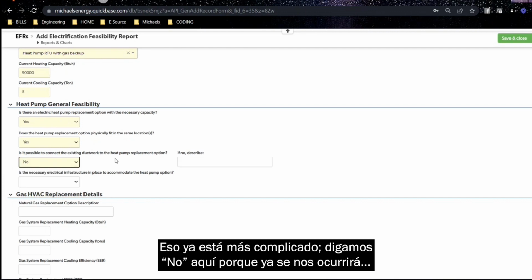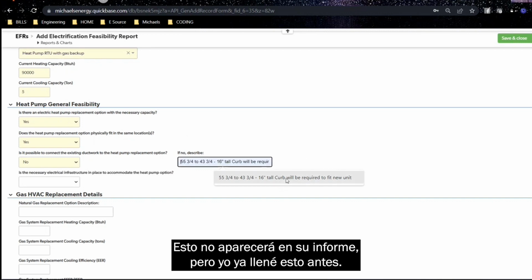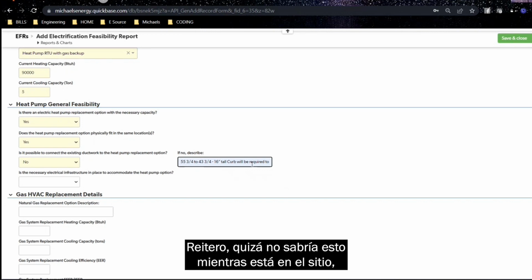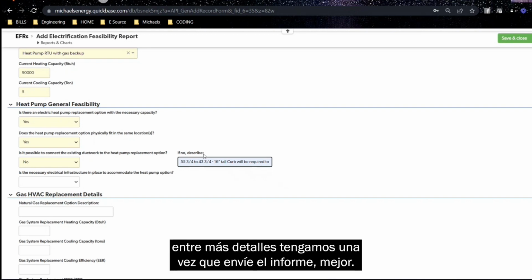Let's say no here, because we'll come up, and I'll just select this right here. This won't show up in yours, but I've already filled this out before. So in this case, I had a 55 3/4 by 43 3/4, 16-inch tall curb that was needed in order for the new system to fit. And again, you probably wouldn't know this while you're on site, but the more details that we can have describing this once you submit, the better.